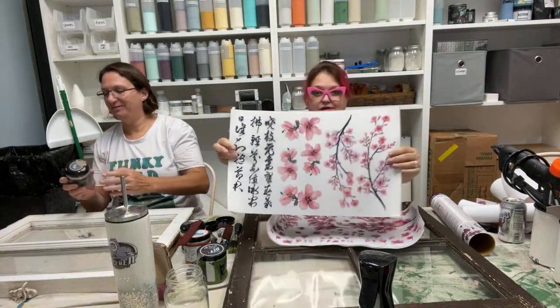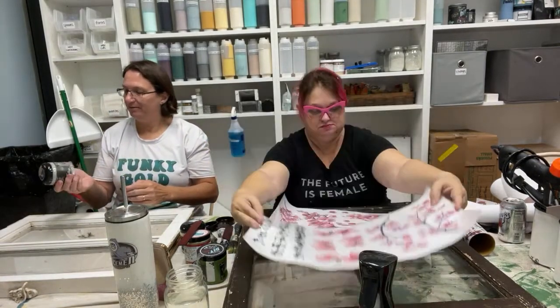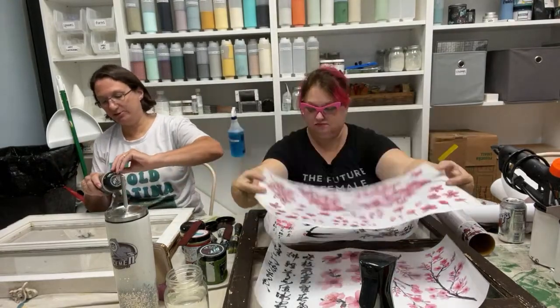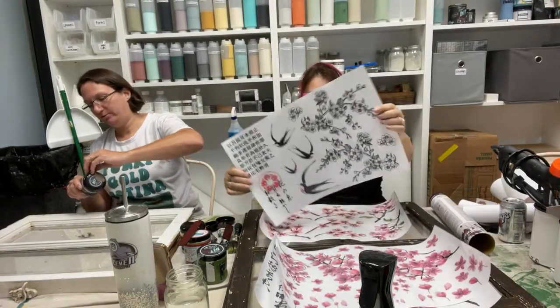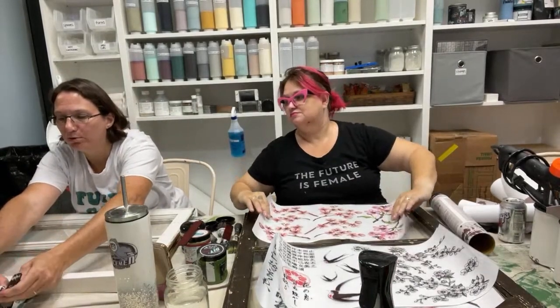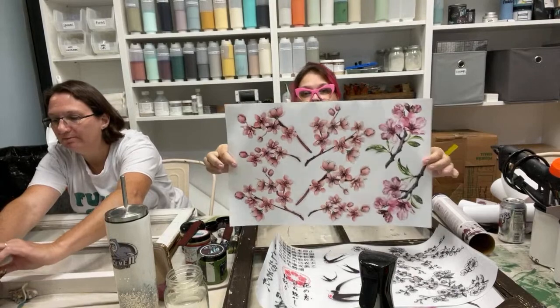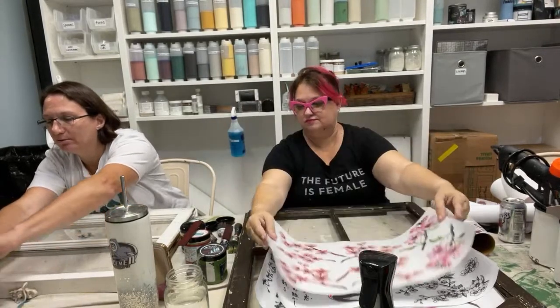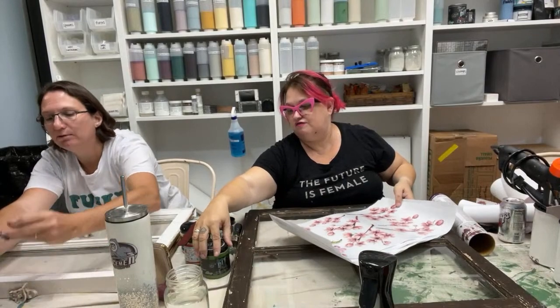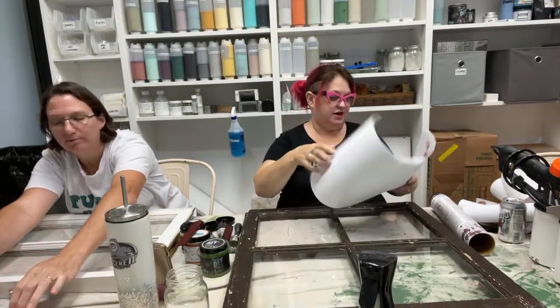And so this is the cherry blossoms. Oh yeah, this definitely got shipped this way because the tag's still on there. Flinging things over there? I'm flinging paint. So I think I'm going to do the fancy farm girl on my frame.